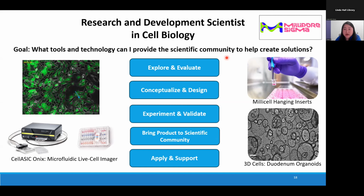So I'll explore and evaluate new technologies and tools. I'll conceptualize and design. I'll work with a team of designers and engineers. I'll experiment and validate before bringing this potential product to the market. Once I've validated it and see that everything works well, I'll bring the product to the scientific community, and I'll continuously support this product either with customer questions or technical questions as well.